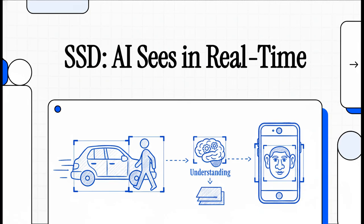You know how a self-driving car can spot a pedestrian? Or how your phone camera puts those funny filters on your face, like instantly? Well, it all comes down to this really foundational piece of AI called object detection. It's the ability for a computer to not just see a picture, but to get what's in it and where everything is. And today, we're going to dig into a breakthrough that completely changed the game.